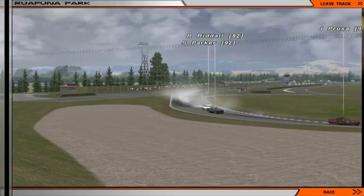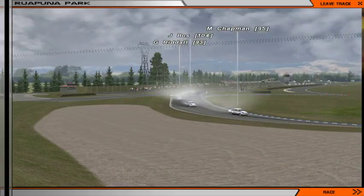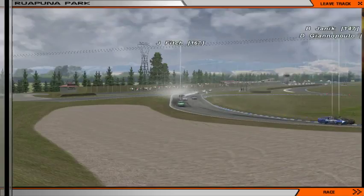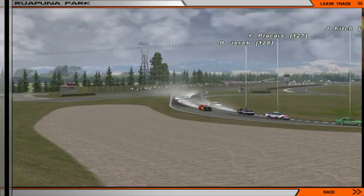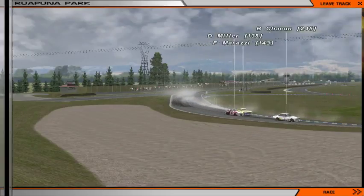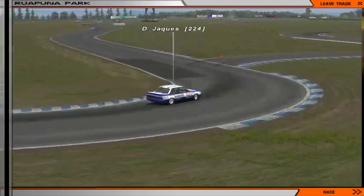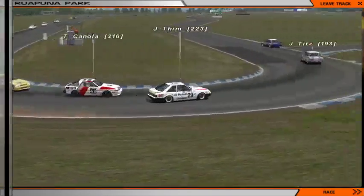And then there's Ray Riddle and Steve Parker fighting, and then it's Chapman, Bors, Grant Riddle, Øyvind Andersen, Giannopoulos and Yannick side by side, Fitch, Placé, Jereb, Enrique and someone else, and then there's Drexler, and further behind is unfortunately David Saber.